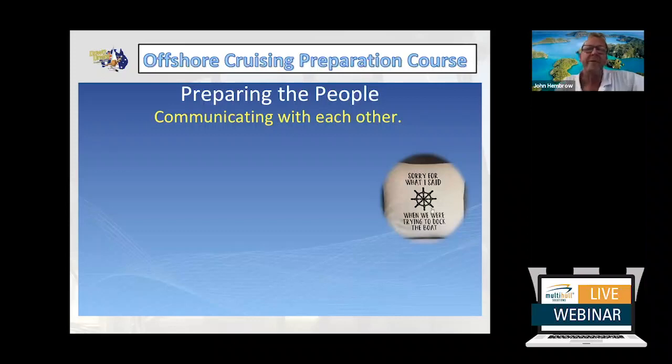So communicating with each other, there's some wonderful things like marriage savers. You may have seen them. They're Bluetooth headphone devices that the person driving the boat is wearing and the person on the bow is wearing, and they're able to communicate with each other by speaking with no breakdown in the communication, and it works really well.